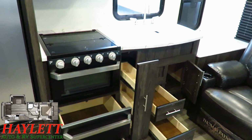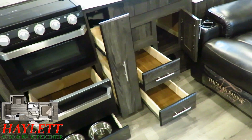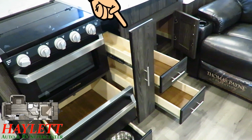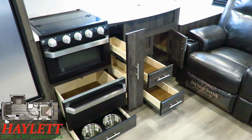And they've done a couple things here that is, again, just Open Range doing Open Range things that I really appreciate. Again, plywood box drawers that are full extension, and they have what I like to call a pull-out perfect pantry. You see that tall vertical middle drawer. It's actually a 3-shelf storage organizer, and I love that the storage comes to you, so you don't have to get on your hands and knees to get to it.